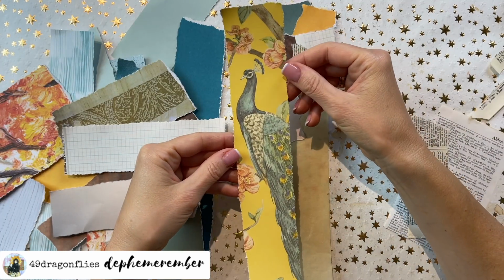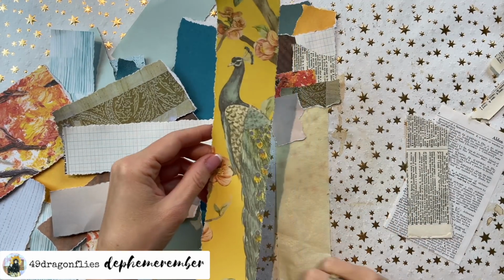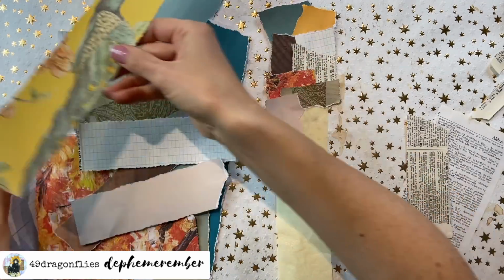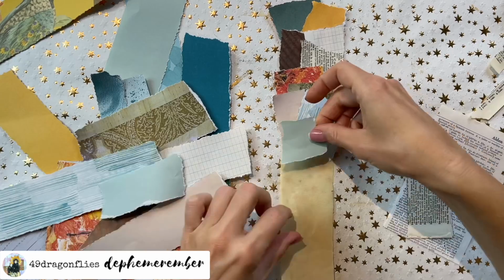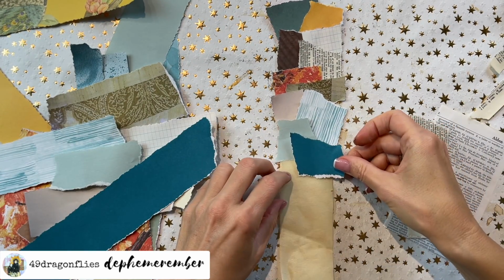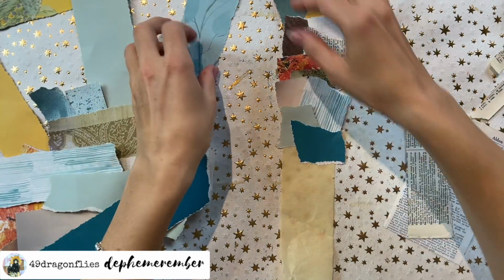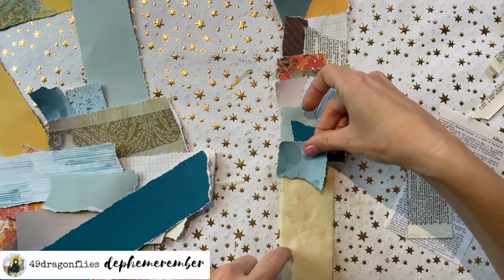Kind of don't want to tear into this. I might want to save this one for the next belly band I want to do. That might be a great image for that. Always making sure that I don't have the same colors near each other. Of course, I want a nice variety.